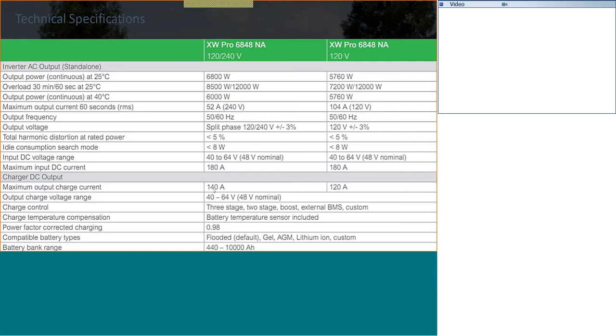And a minimum battery size is listed as 440 amp hours. That's actually really a carryover from more of the lead acid days. With the lithium batteries and the higher charge tolerance, many times you can size well below that. Again, you just want to make sure that your battery is rated to accept the full input from either the AC charger or the DC charger source from PV.